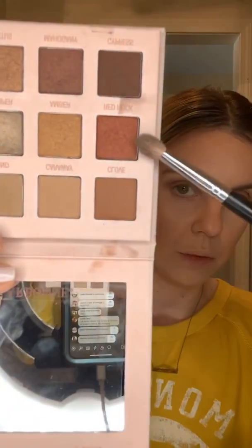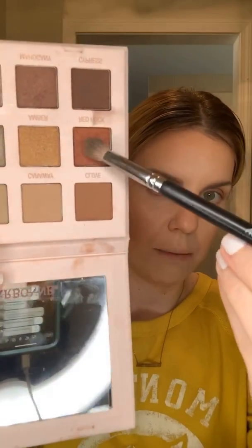All right, so I'm going to take the shade Red Rock, this one right here, on a tapered blending brush. So this comes to a little bit of a point, and I'm going to blend this right into the crease. This just allows you to be a little bit more precise with where you're placing your color.